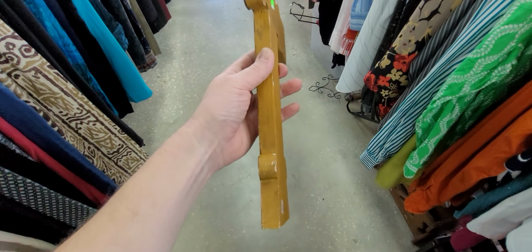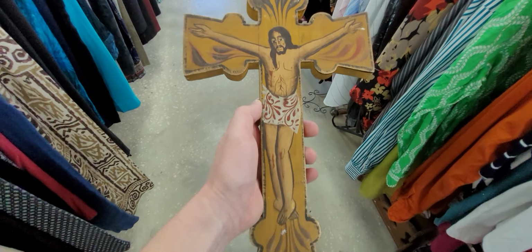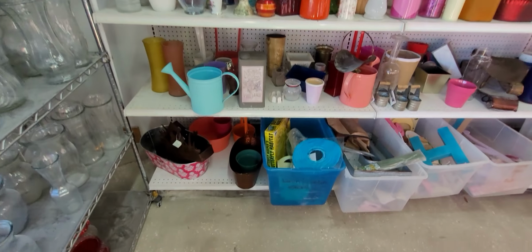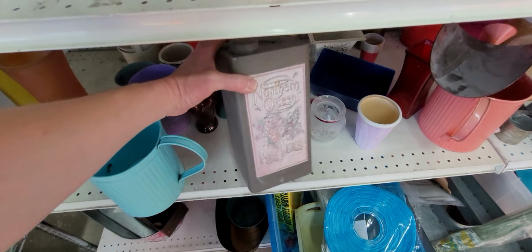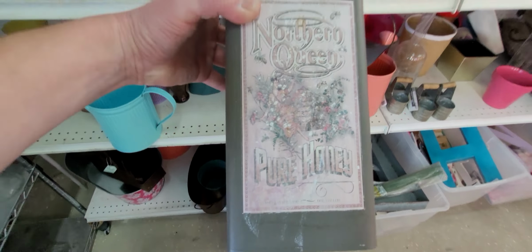Oh my goodness, I love it, it's so pretty. Beautiful artwork. Beautiful message. I'm gonna get that one. We're gonna pick that one up. What's this? That's Ross. That's cute though. Looked old. Uh-oh. It's not old, but I like the message.